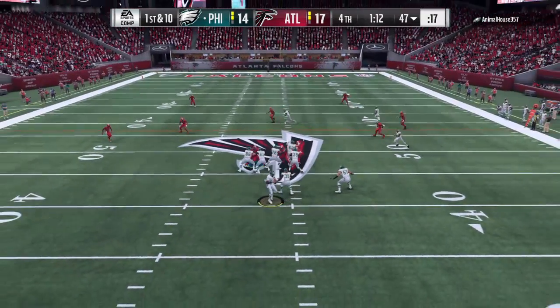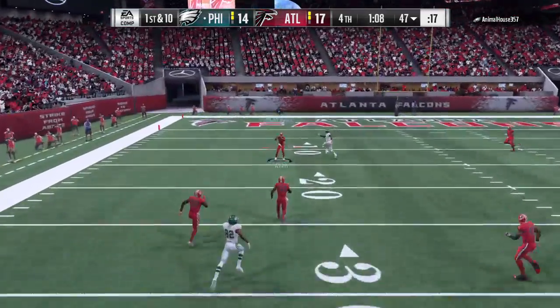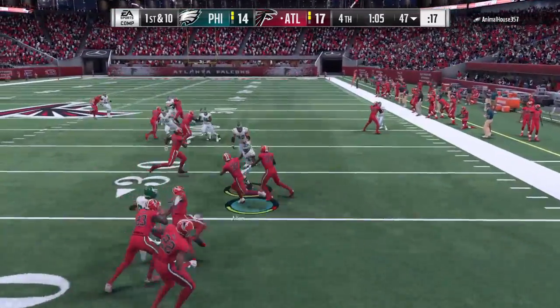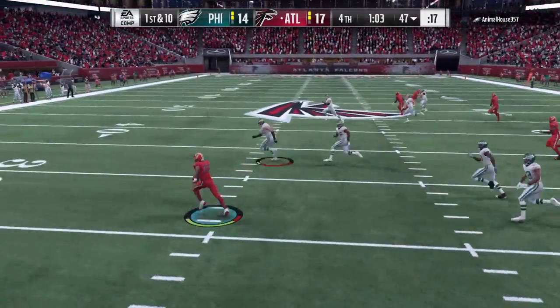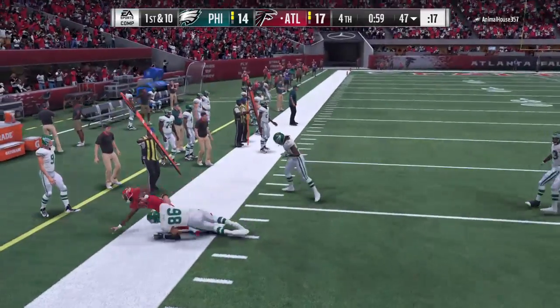He's back to throw. Buying time to his left. He's going to let it fly. And, oh, a crusher there as it's intercepted. Ricardo Allen with a pick.